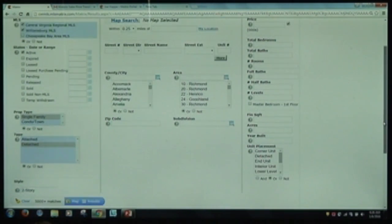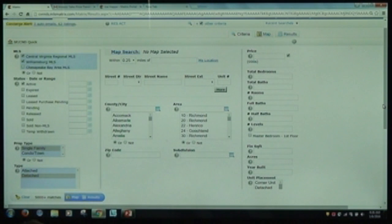I'm going to look for some single family detached homes, and I'm going to come over here and put in a price point of, let's say, I don't know, $250,000 to $350,000. Now remember, when you're putting prices in Matrix, it's a little bit different than what you've been used to.